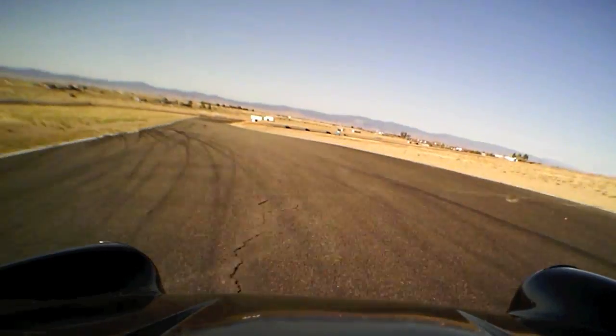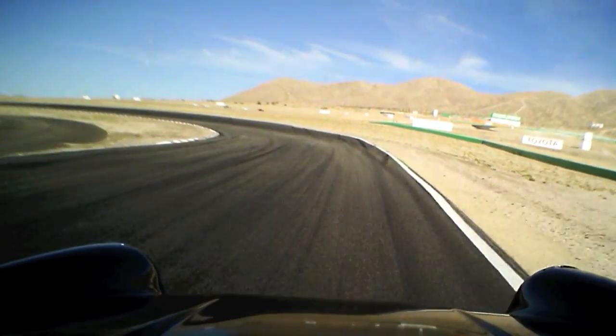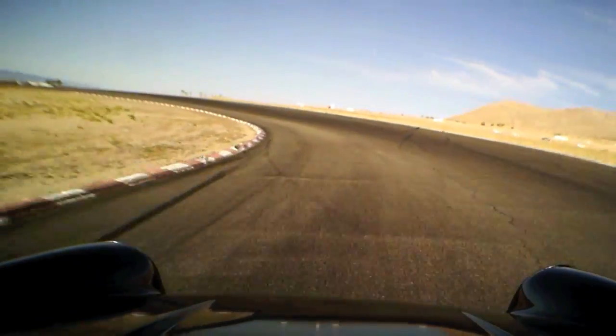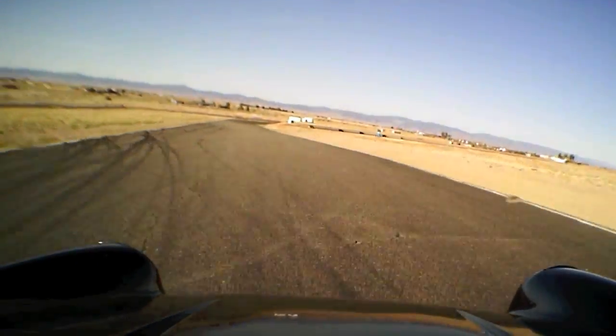Let your speed carry you through the exit and toward the right side of the track. A lot of novices pinch this corner too tightly. As I mentioned before, the exit is blind, obscured by a slight rise and drop in the track surface.